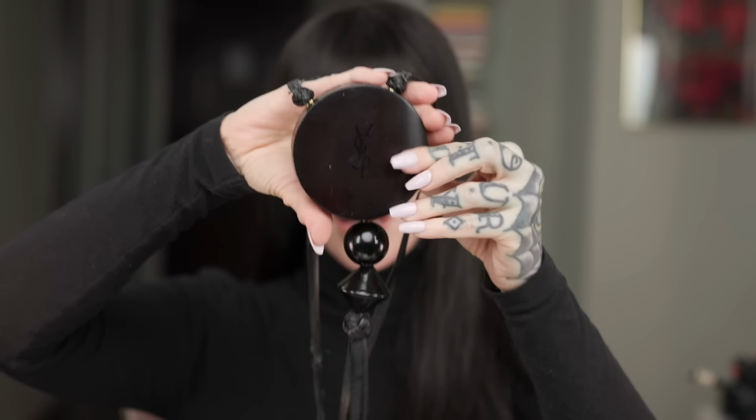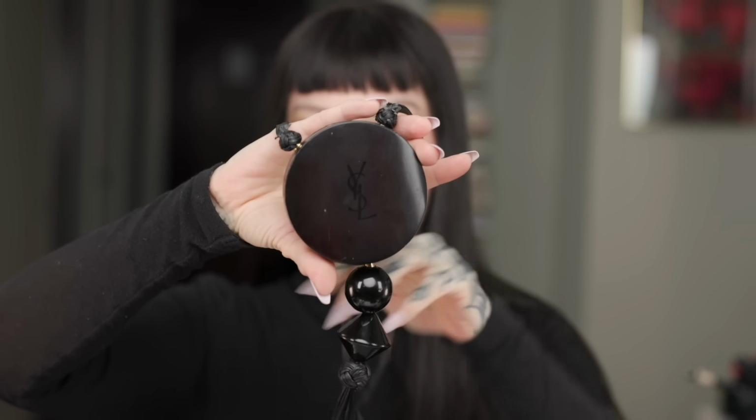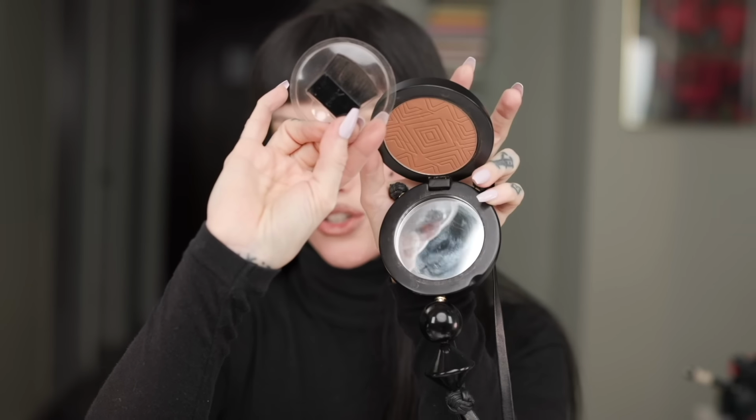Let's move on to something that is a little bit more recent. I believe this one is from possibly the 80s, maybe even the 70s. This one looks like it's made of wood, but it's just, oh my God, it's so beautifully detailed. I probably could actually wear this one today because it's not super fragile, but inside you actually have bronzer and you have a little bronzing brush that goes with it.